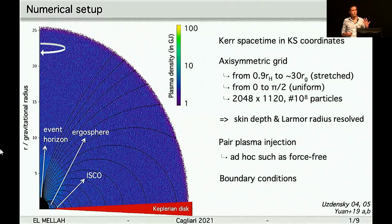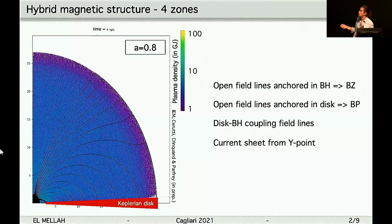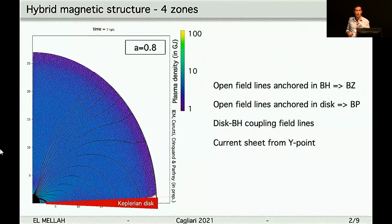This type of coupling configuration of the magnetic field has been studied by Dmitri Uzdensky and more recently Yajie Yuan and collaborators, but they worked in the force-free approximation. So they were not able to capture dissipation or changes in the topology of the magnetic field. However, they derived a very important property, which is actually illustrated in the relaxation of our initial state that you can see here.